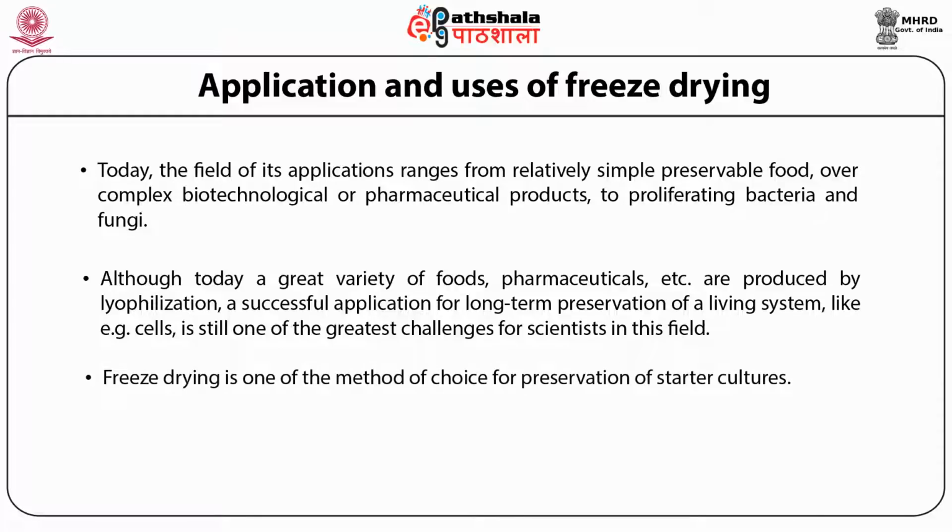Freeze drying is one of the methods of choice for preservation of starter culture. DVS cultures are also produced. So let me explain what the starter cultures are. Starter cultures are the good bacteria which are being used to produce various types of fermented milk products. What are the fermented milk products? These are nothing but the dahi, yogurt, shrikhand, lassi. So in this case, the starter culture or bacterial culture which are being used to manufacture this kind of fermented milks, these cultures are being preserved or stored for a longer time by using freeze drying.